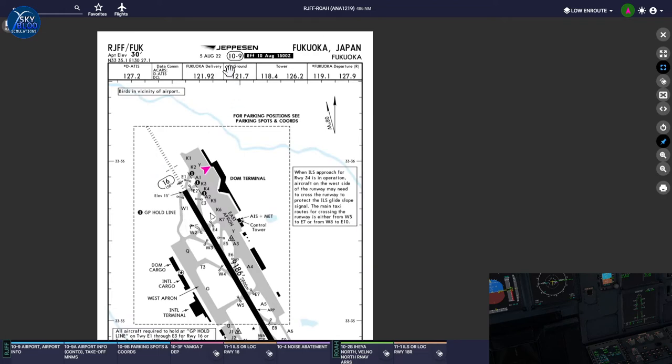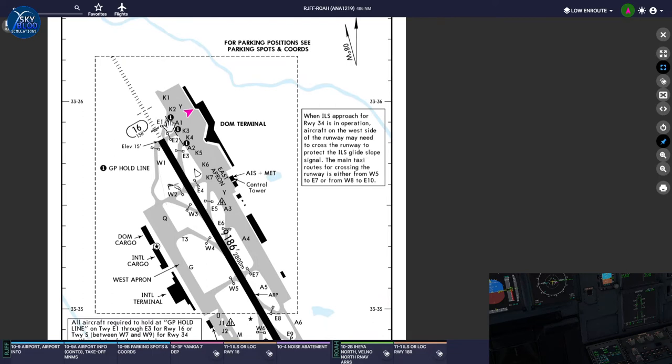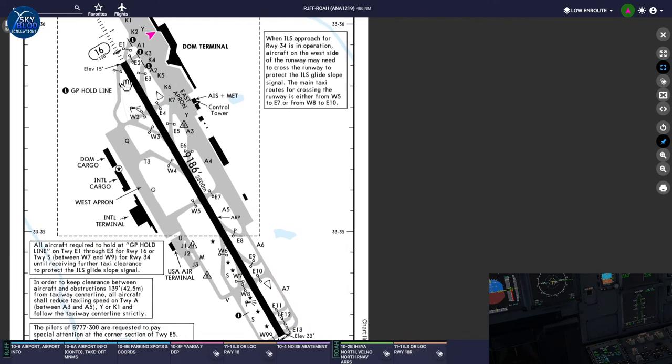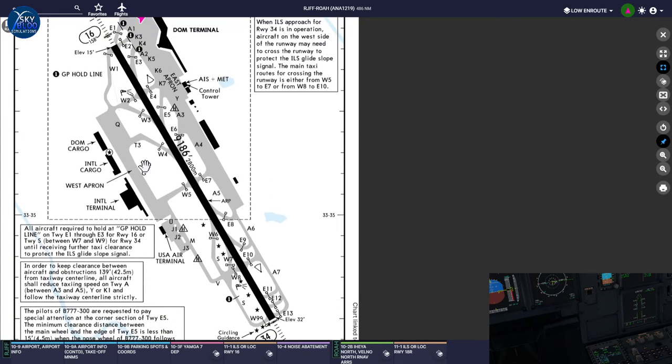Airport chart 10-9, 5 August 22, effective 10th August, 1500 Zulu. Same charts. Runway heading is 158. We'll be taking off, rolling takeoff, packs on, takeoff with weather radar on. You have enough stop margin in case you have to abort a takeoff. On departure, if you have any problems, we can declare a pan-pan.